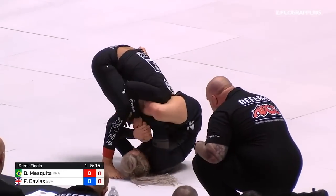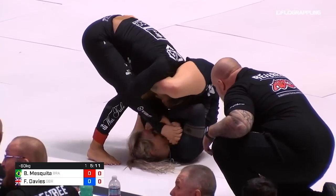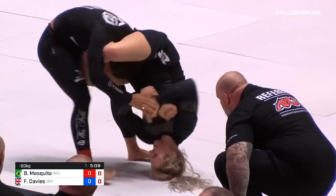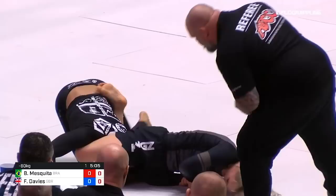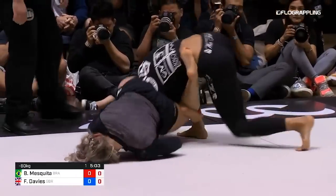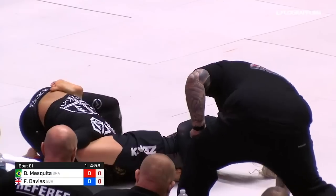Wow. Bea standing up to defend. Fionn straightening the arm out. Looks like Bea Mesquita is in danger at this point. This is a straight arm bar. Wow. Was she going to tap? Fionn Davis has the arm. Wow. Can she submit Bea Mesquita? Arm fully extended. Wow. Bea is so tough, man.